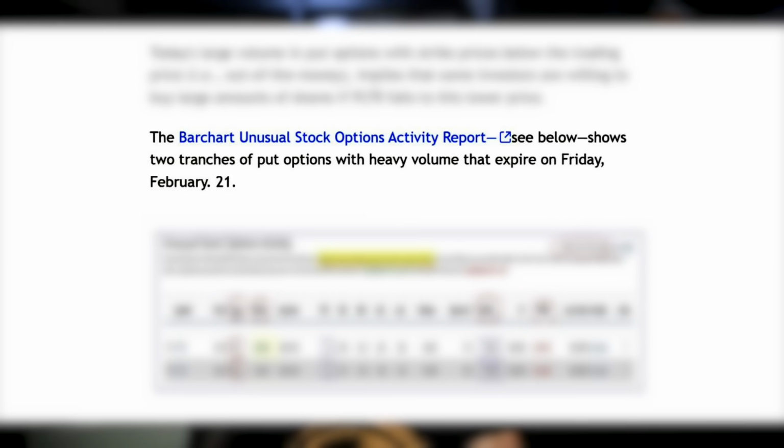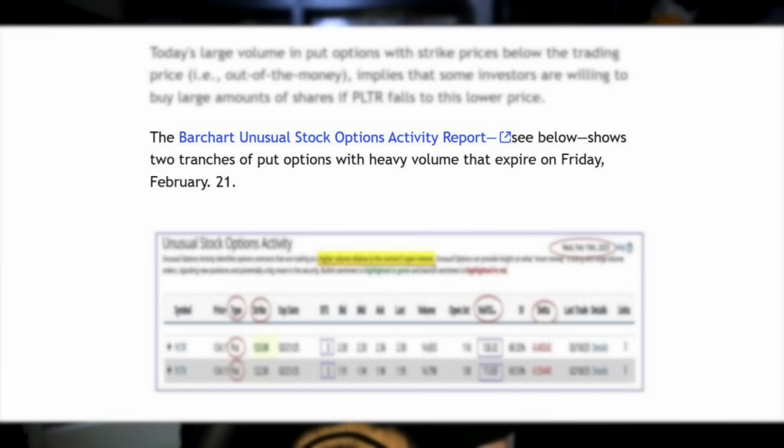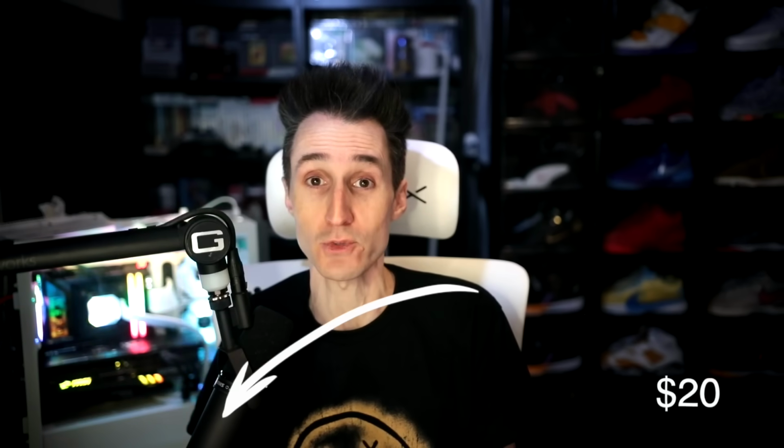The bar chart of unusual stock options activity report shows two tranches of put options with heavy volume that expire on Friday, February 21st. Now, this article discusses basically what's going on behind the scenes, investors, institutions, but it kind of touches base on something called dark pool data, which is block and sweep orders going through Palantir. This article was actually written about an hour or so before the stock dropped over $20.